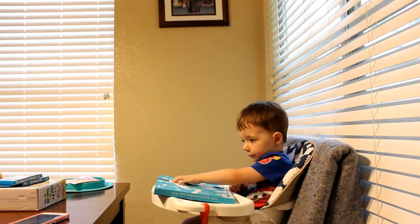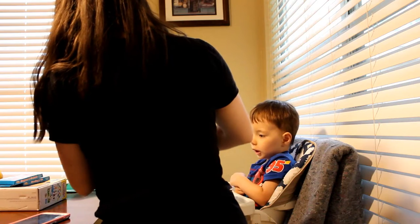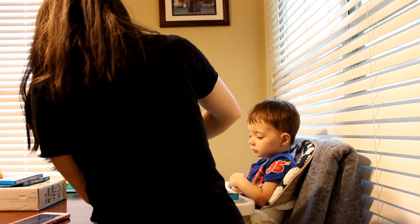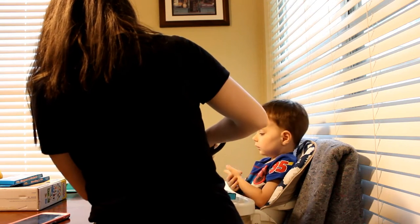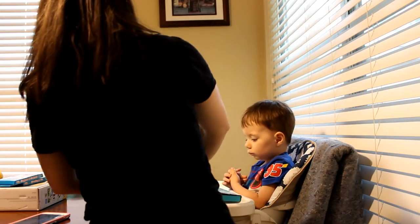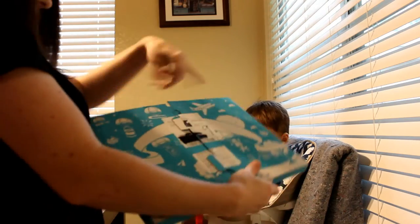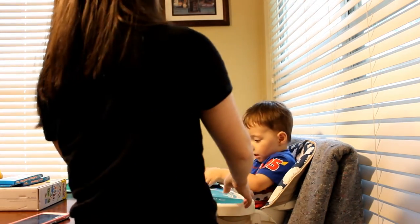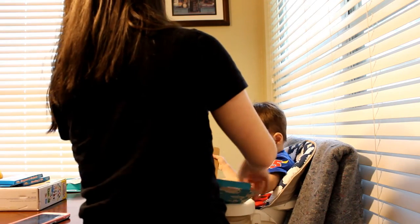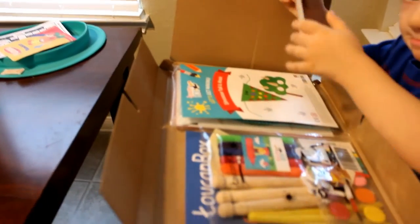Alright guys, we have the box right here on his tray. I'm just going to open up the box. Grab this, then you want to open it up. What do you want to do first? So this is what came inside the box. Here, I'll show you what it looks like on the inside. Can you guys see that? Yes, you can. That's what it looks like.